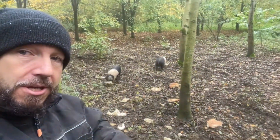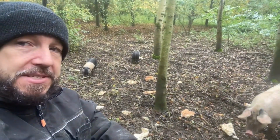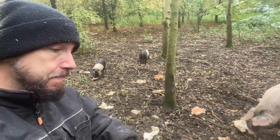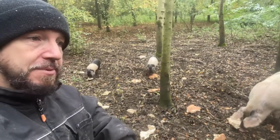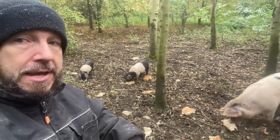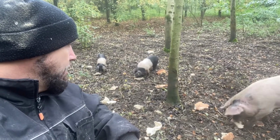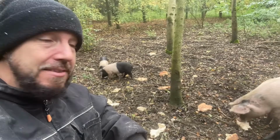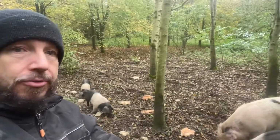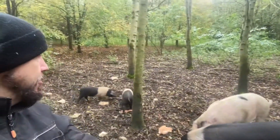I think they've got a pretty good balanced diet. I would say 50% of the food that I give them is fruit and veg, 25% would be bread, and then 25% would be grains from a brewery, spent grains. And I would suggest that what I give them probably makes up 80% of their diet, and then the other 20% is forage from in there, bugs and acorns and nuts, and also grass and greenery, whatever they forage.